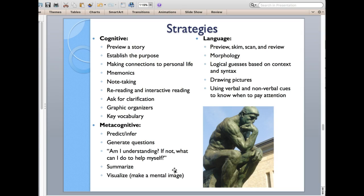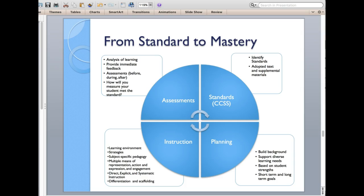For language, being able to preview, skim, scan or review, learning morphology, making logical guesses based on the context, drawing pictures, using verbal and nonverbal cues to know when to pay attention. So these are all strategies that you can talk about in your short answer and case study. I like this from standard to mastery.